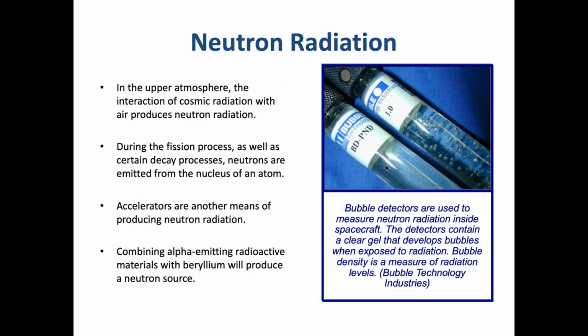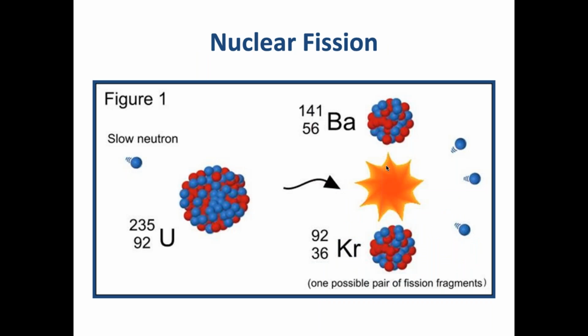Okay, neutron radiation, associated with cosmic rays in the upper atmosphere. The fission process involves the generation of neutrons that maintain a chain reaction. I think we jumped ahead on that. Here's uranium breaking up in nuclear fission: a neutron striking a uranium-235 nucleus, not 238, breaking it up into two smaller atoms and releasing energy and additional neutrons. Each neutron hits that nucleus, releases 3 neutrons, which then hit others, and hence a chain reaction.